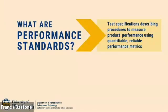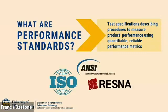So starting at the beginning now, just the basics on standards. What we're talking about are test methods. These are methods that are conducted in the laboratory without humans to generate these metrics, which are designed to produce some measure of performance.